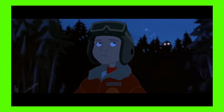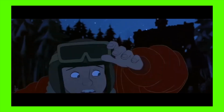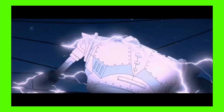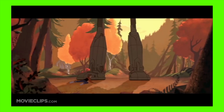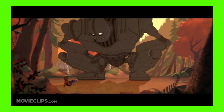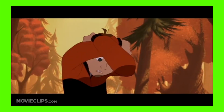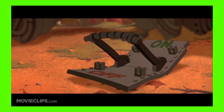Hogarth finds an Iron Giant and they end up at an electrical power plant, in which the giant gets stuck and starts to get electrocuted. Hogarth is going to run away, but because of his compassion for other beings, he goes back and shuts down the plant, saving the Iron Giant. The next day, when he goes looking for it, the giant finds him and drops the shut-off switch next to him, signaling that he remembers Hogarth saving him.